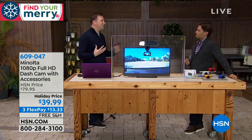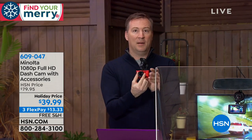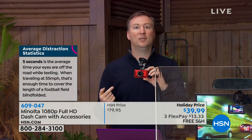And it's great to be able to have this because it truly is automatic. And when you see the quality, this is the best quality dash cam we've ever offered here at HSN because this is from a company like Minolta. Minolta started out as a digital camera company and now they've turned it into a dash cam.